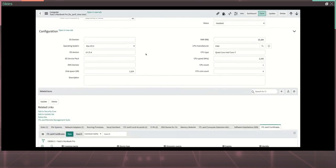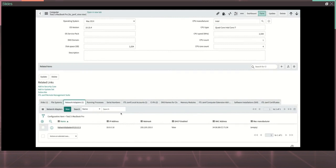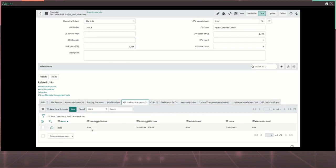And then we're down into the configuration details. So we've got your basic operating system and version info, disk space, RAM, CPU count and core count and manufacturer, all that fun stuff. And we're down into the related records. We can see disk information, network adapters, IP address, MAC address on those. Local accounts, we can see the local accounts on the machine. We could see if this user is the last logged in user, when they last logged in, do they have admin rights, what was their home drive, do they have FileVault enabled.